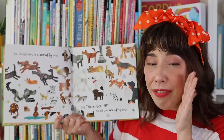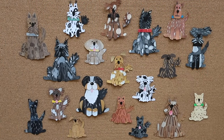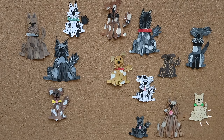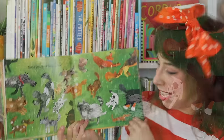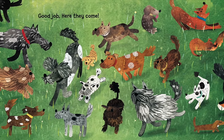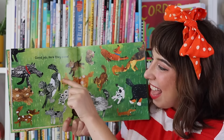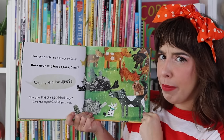Call "Here, Scruff" to all the scruffy dogs. Let's try it, friends. Let's call "Here, Scruff." Ready? "Here, Scruff." Good job! Here they come! All of these dogs are scruffy. They have long hair that sticks out. I wonder which one belongs to Doug.